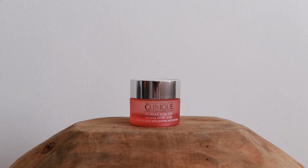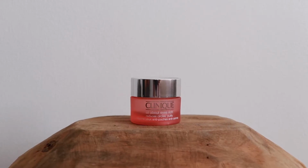Now we have eye creams. Oh, eye cream. Like I've said before, I have very dry under eyes, and they're pretty stubborn. So I finally finished the Clinique All About Eyes Rich Eye Cream. I said this in my last Empties video. I did not like this.